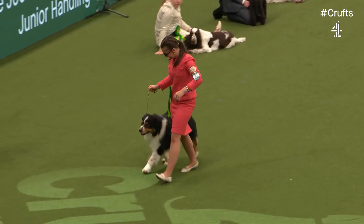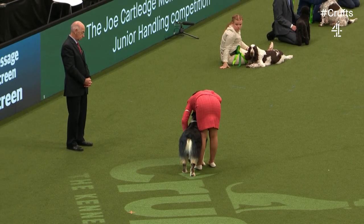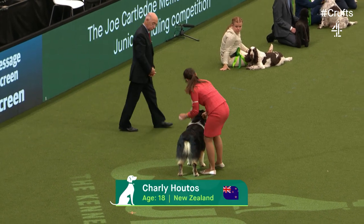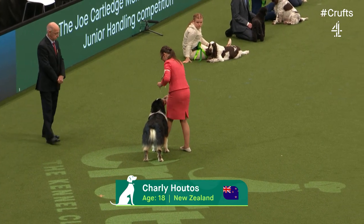So next into the centre with an Australian Shepherd. Please keep up this wonderful energy. We have Charlie Hootus, who's from New Zealand. Really fantastic for these junior handlers to experience. So Charlie is one who's turned 18 since qualifying. Nothing else like it. They're coping so well. This is Charlie Hootus from New Zealand.